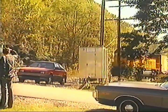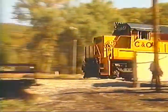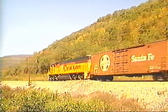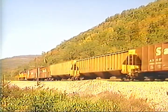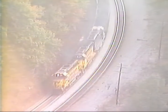At Hinton, West Virginia, C&O SD50 number 8554 leads a freight westbound along the New River. Hawk's Nest on the New River Gorge. Eastbound Western Maryland GP40 number 4315 teams with B&O GP40 number 4050 and Atlanta and West Point GP40 number 5650.